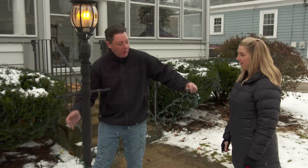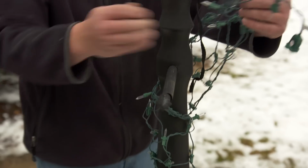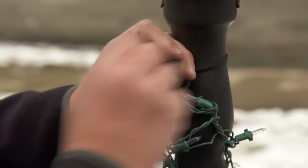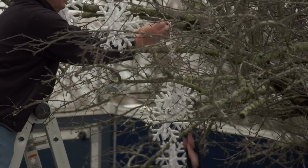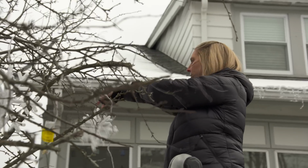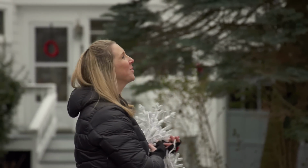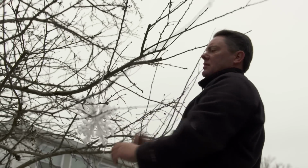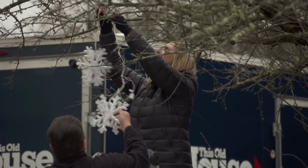This one, we're just going to wrap this post. All right. It's a pre-made net just for wrapping a post or the base of a tree. That's awesome. Now we'll just secure it to the top. Look at that. Perfect. Oh, this looks really cool. And then perfect.